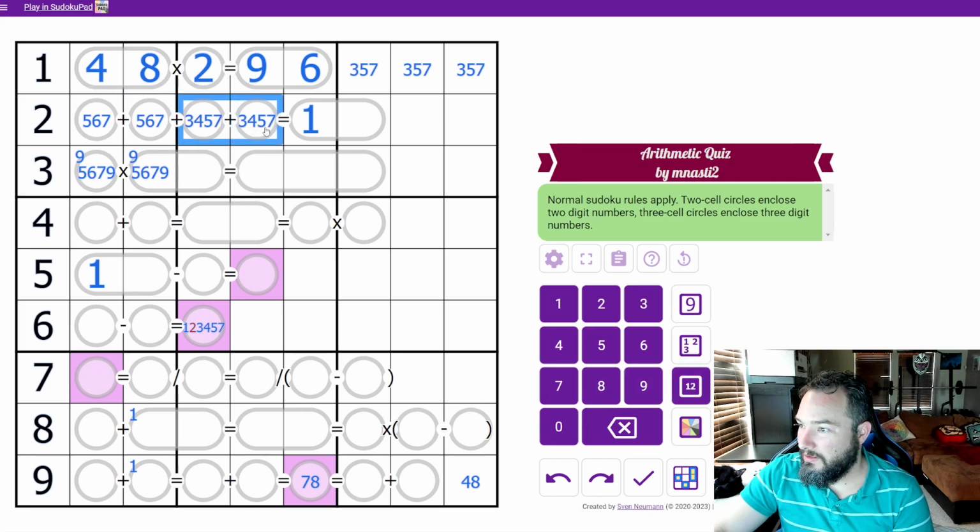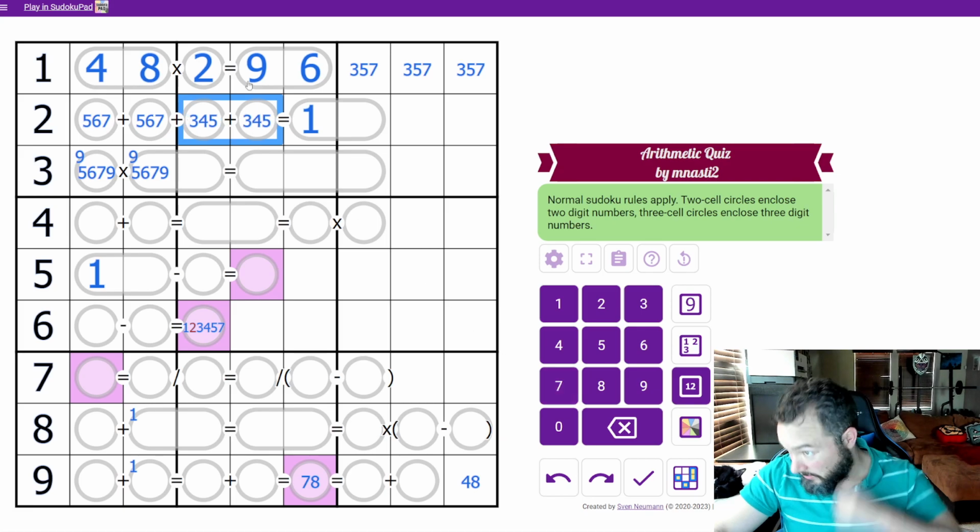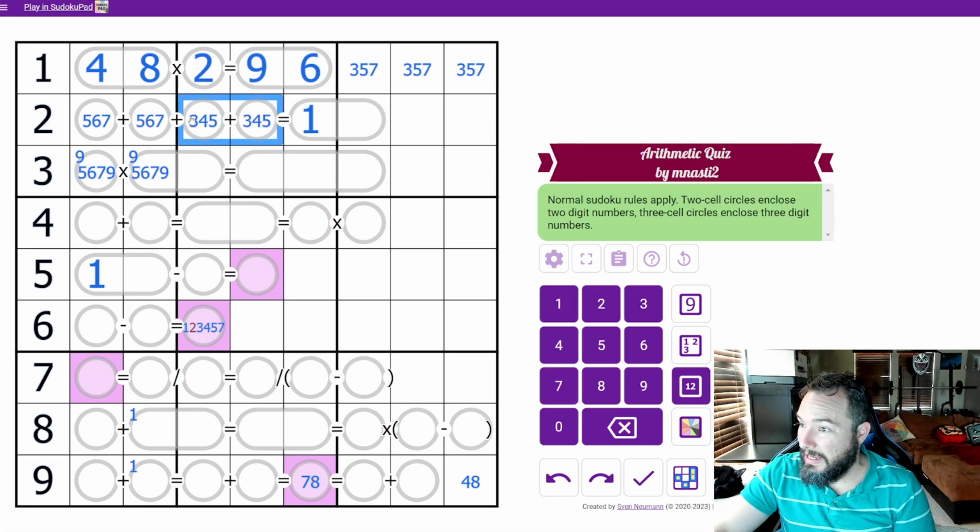Can we do that with 7? Let me see. 7 plus 3, 10. This would be 16, so that can't be a 7. What about 5? 5 plus 3 is 8. Plus that is 19. That works. Okay.